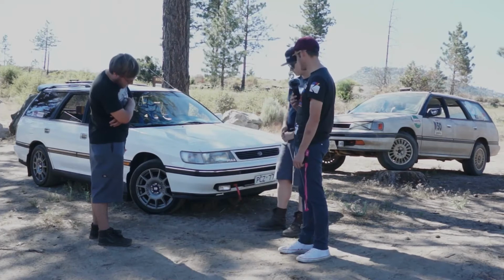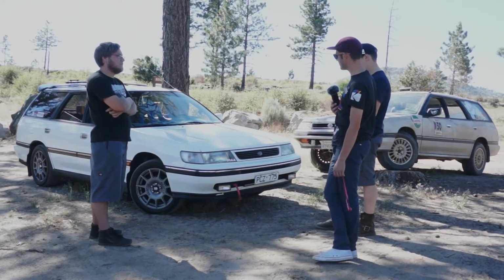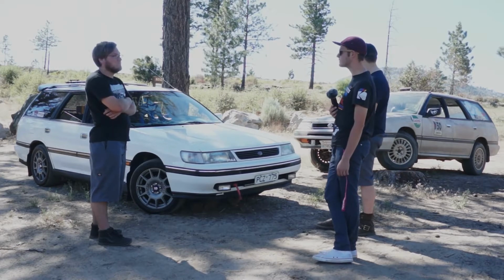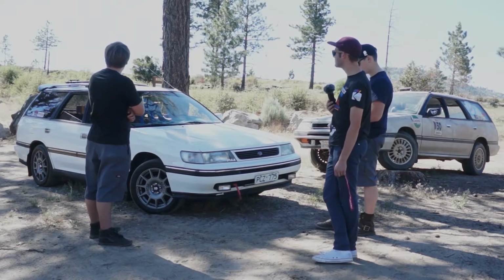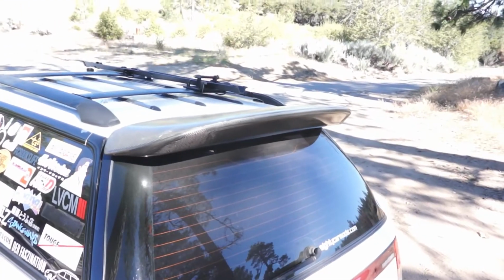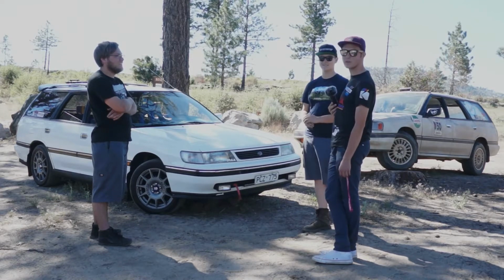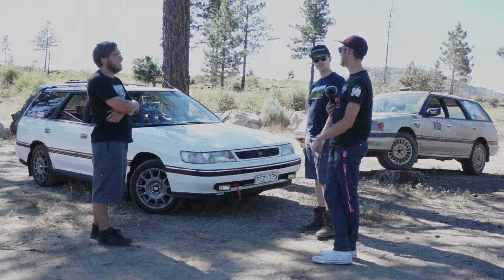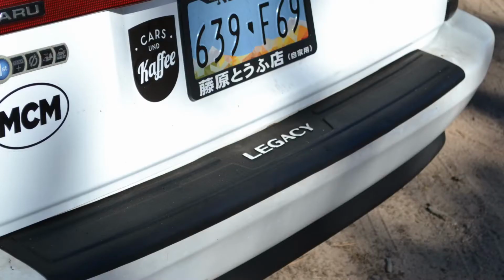What's that lip? Is that an eBay lip? That's off of Amazon. I actually got that as a birthday gift when I first got the car. It's just an easy lip off of Amazon. I think they retail for like $25, $30. And then on the back of the car, the rear carbon spoiler, it's an EK9 Civic spoiler, if I'm not mistaken. It's great. And then on top there's just a bike rack. Oh, and then there's a rear scuff guard for the bumper that says Legacy. That's hard to find. I love those.